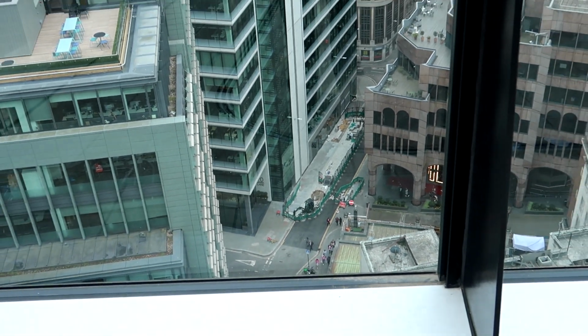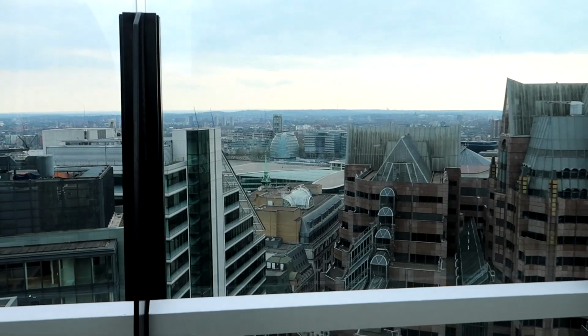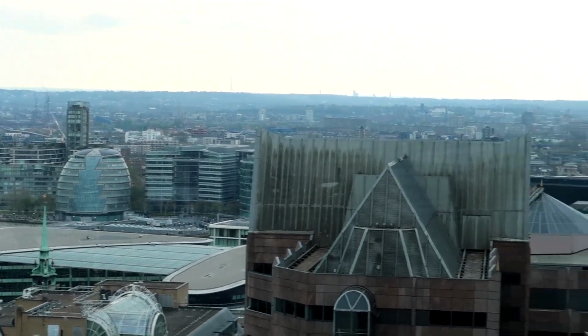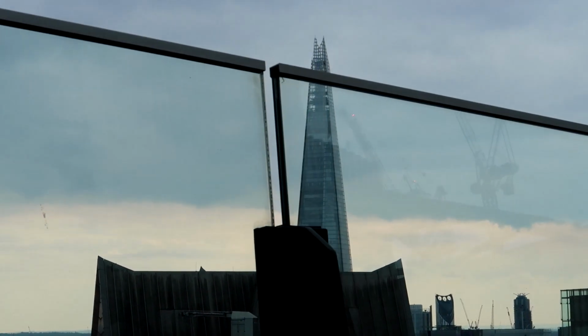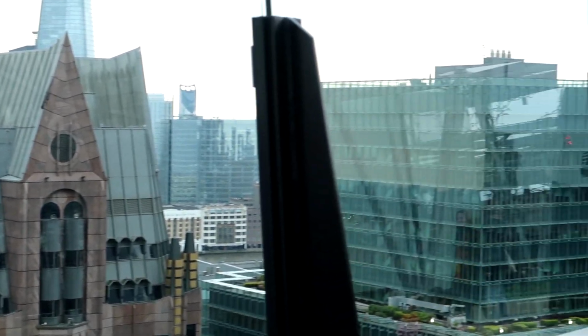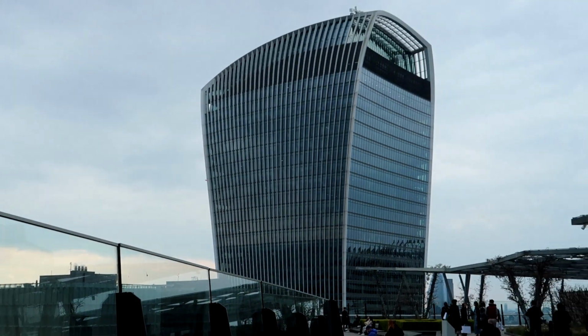Down there is the street at such a low level. If I just zoom in here, you can just about see that's the GLA building, the Greater London Assembly, where the Lord Mayor is. And of course, further down here, if I zoom up, you can see the Shard. I love this building as well. It just reminds me almost of a church. It's very gothic. And then I pan round here, and we're back to the Walkie-Talkie building.